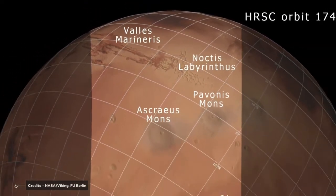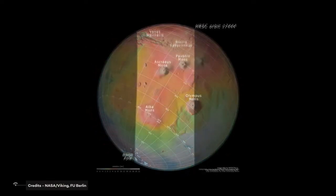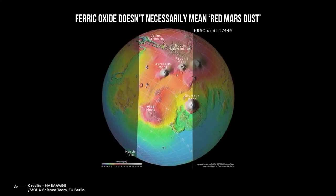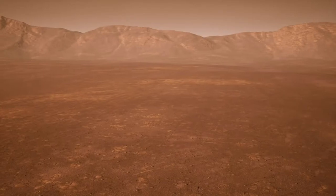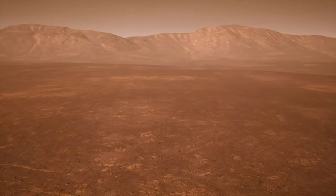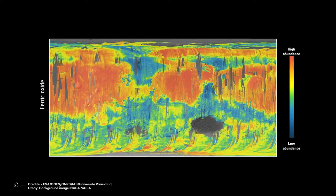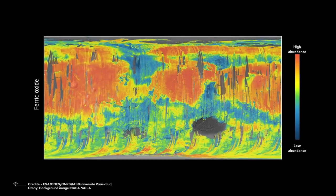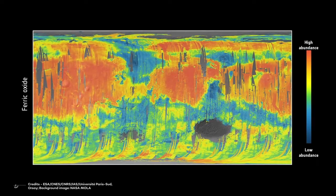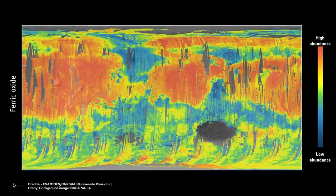You might look at this and wonder whether the topographic map and the ferric oxide map of Mars coincide or not. But before we come to that question, you need to understand that ferric oxide doesn't necessarily mean red Mars dust. Ferric oxide is present everywhere on the planet, in the crust, in the lava flows, and in the Martian dust. As a consequence, when we look at a ferric oxide map of Mars, created once again by the fantastic Omega instrument on board ESA's Mars Express, we see that while ferric oxides are found everywhere, their abundances are highest in the northern and mid-latitudes and lowest in the southern latitudes.